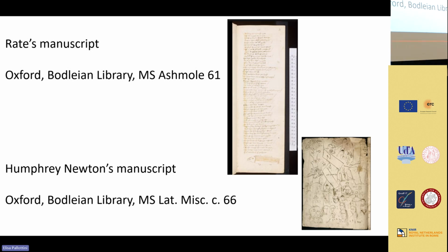I've given you just two examples. You can see on the very long, thin manuscript at the bottom, there's a fish. He puts fishes all over in random places in his manuscript. And Humphrey Newton's manuscript is just a wild kind of, almost like a set of graffiti palimpsests. You can see an example page there, bottom right.